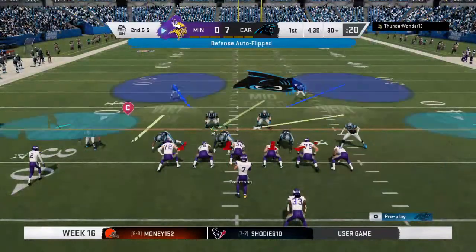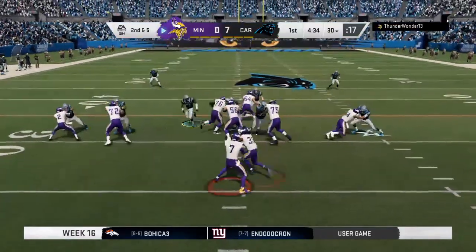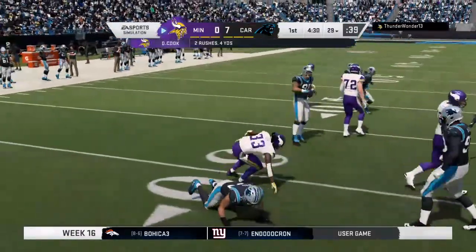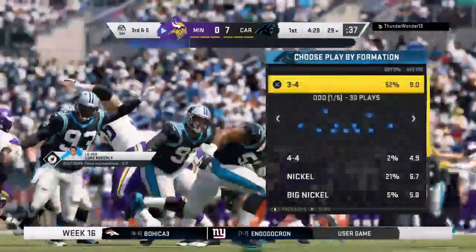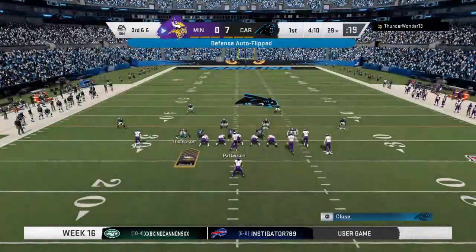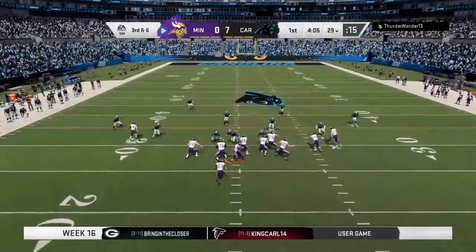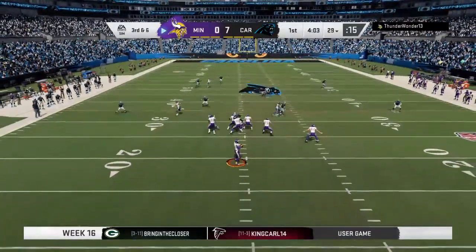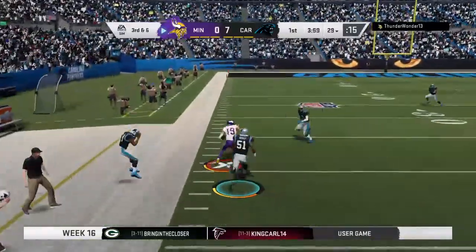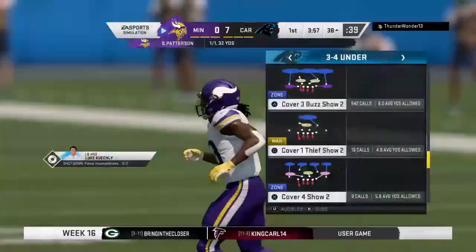After the pickup of 5, here's 2nd and 5. Give to Cook out of the gun. Slipped one tackle, but no more as he's knocked to the deck behind the line of scrimmage. It'll go as a loss of a yard, and it'll set up 3rd down. To throw on 3rd down, Patterson. Open man is Thielen. It's complete. Give them 32 on the play.